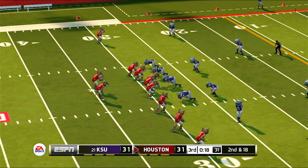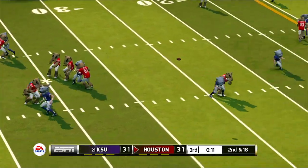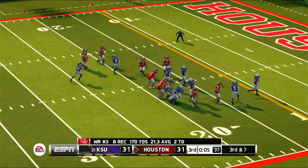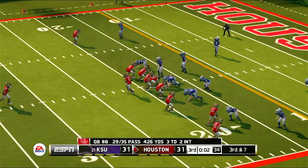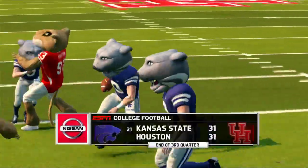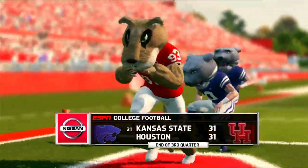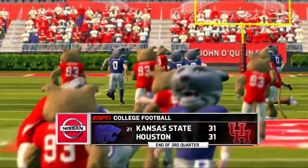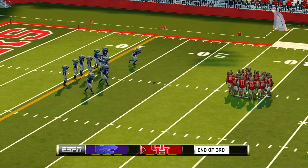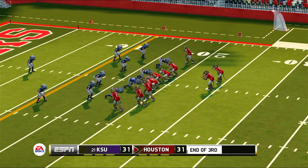Mike six. Let's go. They'll bring him down around the 18-yard line. So we played three quarters of football, and with one quarter to go, we're in a deadlock. Welcome back to the action here as we resume play in quarter number four. Here we go. Red 18.